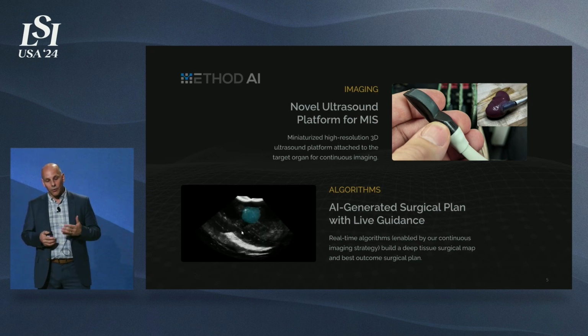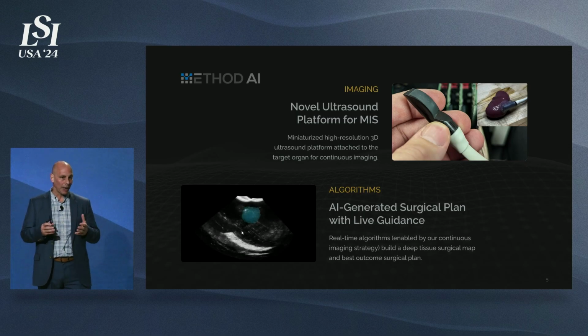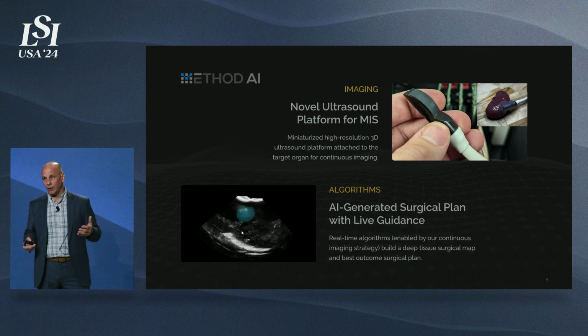It also illustrates the accuracy of our segmentation and tracking algorithms. So that is a roughly 2.5 centimeter tumor, completely endophytic in a kidney model, so below the visible surface of the organ. And we are manipulating that organ as a surgeon would manipulate an organ in surgery and holding that tumor the whole time. So this is the makings of what would be an industry first of a live deep tissue surgical map for soft tissue procedures.